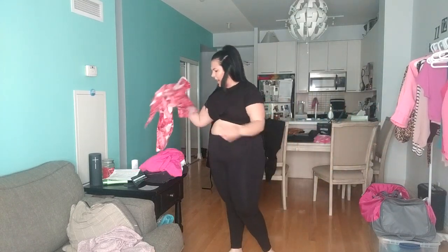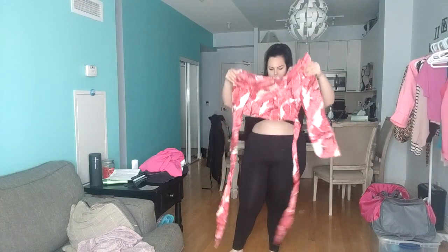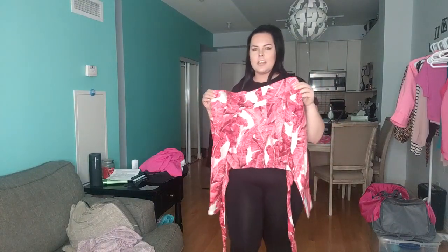All right, so next is this crop top that, just showing it to you, looks like a box. So let's just put it on. Okay, so this shirt had so much potential, but I think I just ordered it in a size too small, because she's tight. But I love the print of it. I love that it's a button up. I love that it does a little tie here, cinch in that little waist. I like that it's off the shoulder.